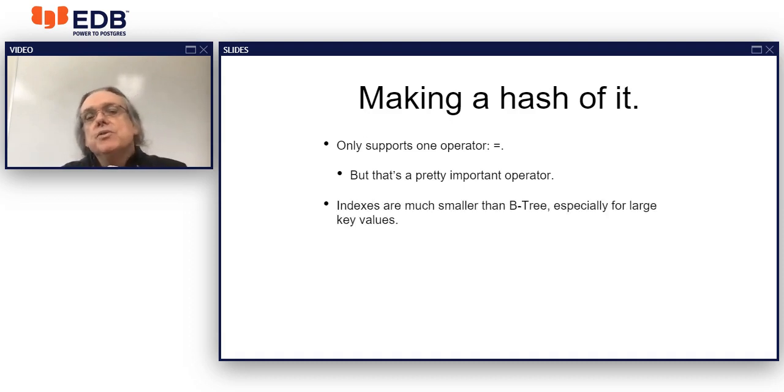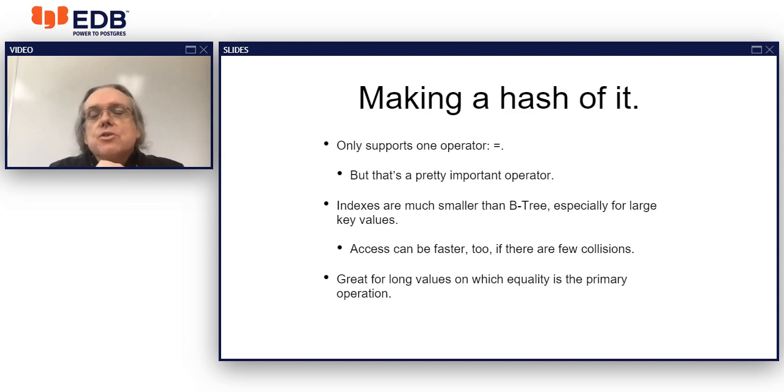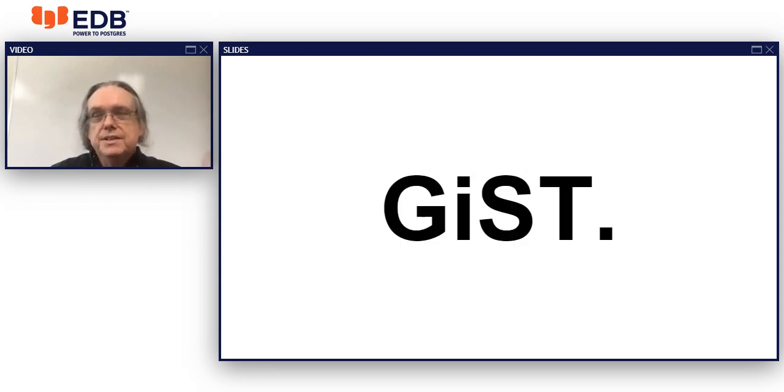The indexes are much smaller than B tree, especially once you talk about large key values like large text fields and byteas and things like that. And if there are few collisions, access can be faster than on a B tree because it has to walk fewer pages. They're great for long values on which equality is the primary operation. URLs, long hash values from other algorithms, SHA-256 kind of things, stuff like that.